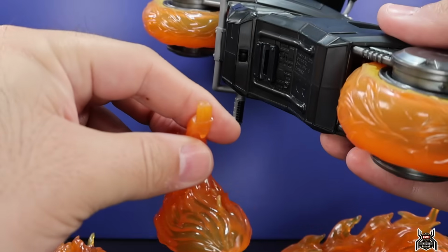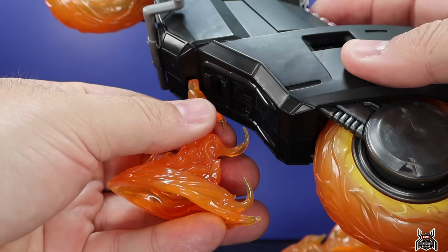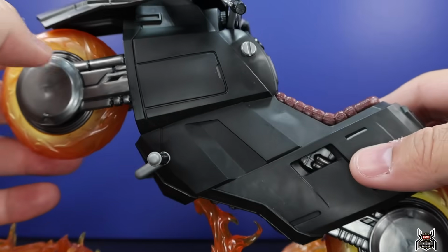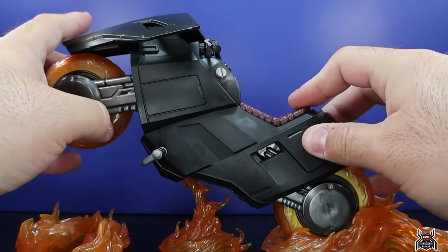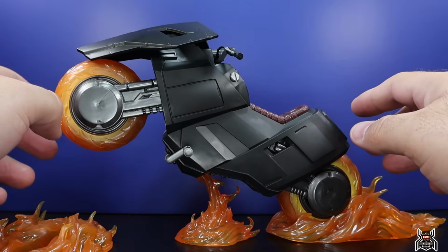It's a squarish peg. It's shaped a particular way, and you can port that in there, and then you can have it lifting up there, which doubles as a stand for it. It works best when you have the flame piece in there and it's ported in there, and you could do that. So that is really cool.